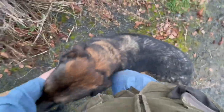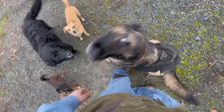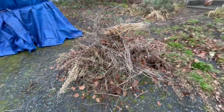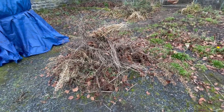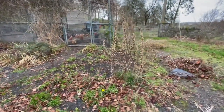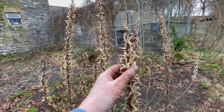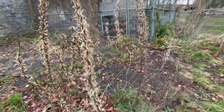I have very bored dogs. Very bored. I've been weeding like crazy and clearing up dead stuff for the dry garden. I still have to attack these, but they're so picturesque. I love them standing upright.